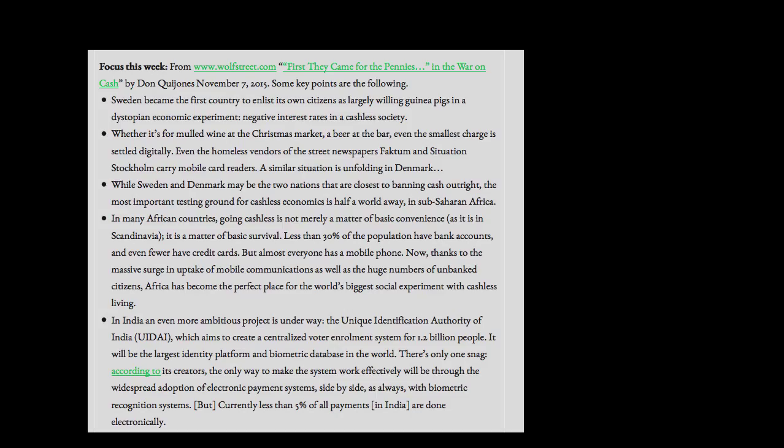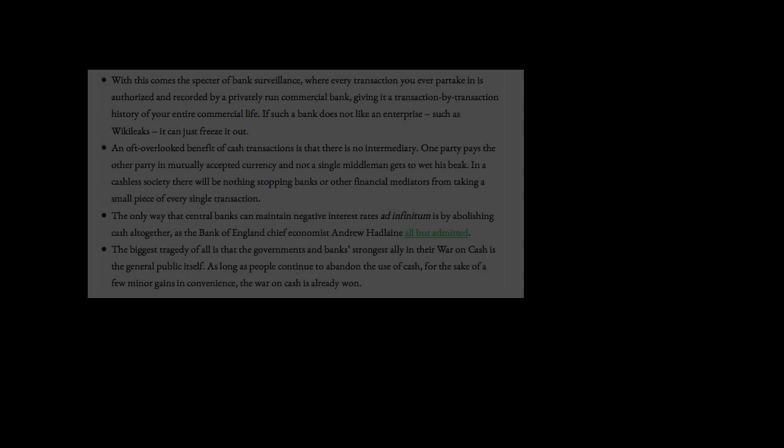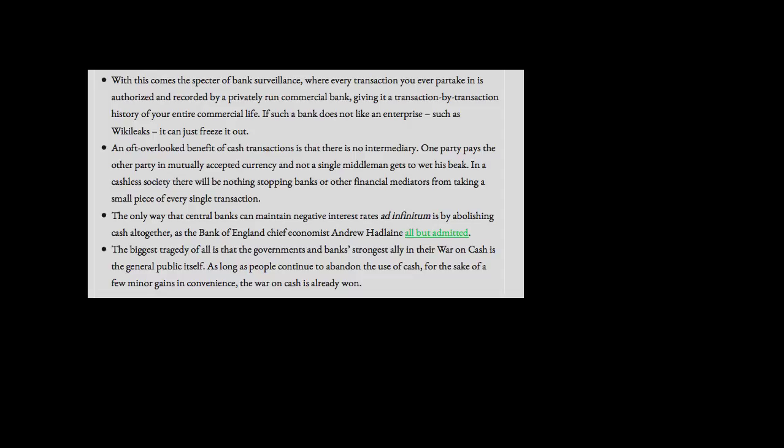There's only one snag. According to its creators, the only way to make the system work effectively will be through the widespread adoption of electronic payment systems side by side, as always, with biometric recognition systems. But currently less than 5% of all payments in India are done electronically. With this comes the specter of bank surveillance, where every transaction you ever partake in is authorized and recorded by a privately run commercial bank, giving it a transaction-by-transaction history of your entire commercial life. If such a bank does not like an enterprise, such as WikiLeaks, it can just freeze it out.